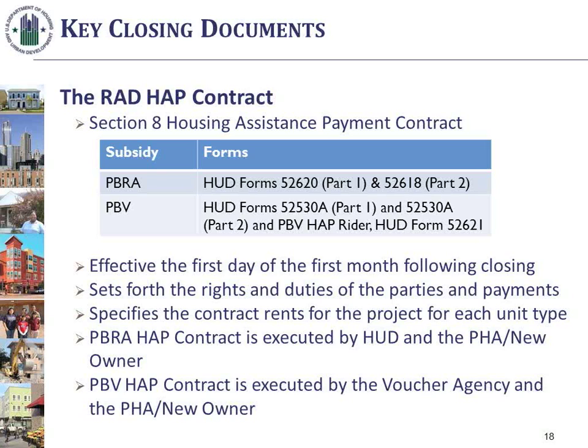When we set these up, somebody on your team will draft the HAP contracts. It's really not too much to add in, but there are things like your maintenance plan and some other things. On PBRAs, you have the units, the type of unit, the rent, and the total number of units that you will draft and provide to the closing coordinator, who can review and see if there are any changes and will ultimately approve that they're ready for execution.